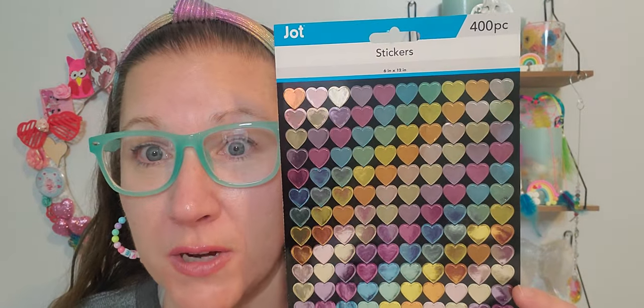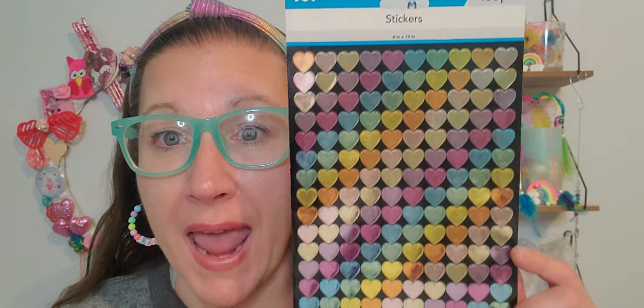So I found this right here. I was so elated to find this. It's perfect for all of my packages, gifts, and little Valentines that I send out for the month of February. Plus, for crafting reasons, I love my stickers. There are 400 pieces in here, beautiful metallic style hearts in gorgeous colors. I am obsessed with this. 400 of them. Perfect. I'm going to put those on some of my Valentines that I've already started.